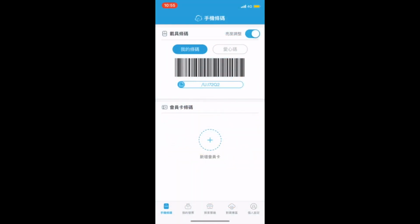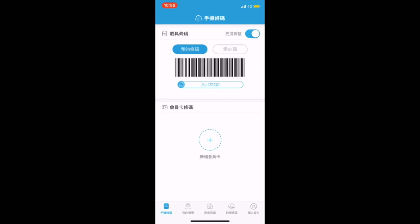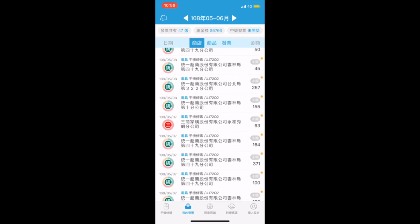Isn't it cute? Okay, so here what you're going to see is at the top, there's this barcode. The barcode is actually what you use every time you go into a convenience store or anywhere pretty much that has the digital receipts. Those are the ones that are printed out and have two QR codes on them. They scan that barcode, and as soon as you buy something, you see all of the different things that I have purchased.